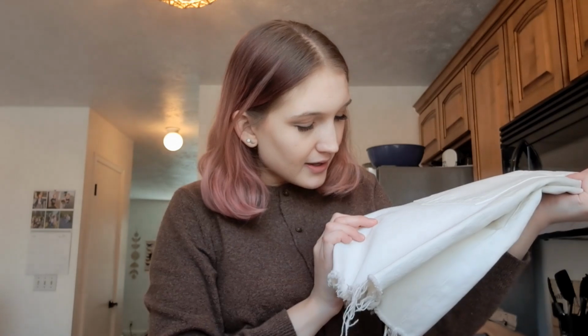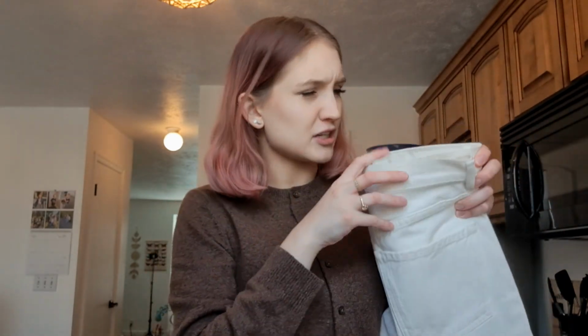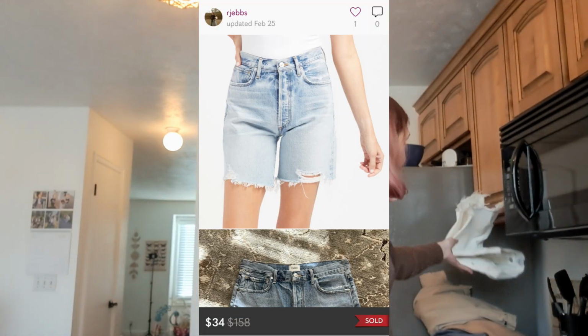So I think I can get out these small imperfections. I think there's a little bit of yellowing on the waistband, but maybe that's just in my head. So yeah. These Citizen of Humanity shorts in the same exact style, just a different color, sold on Poshmark for $34.